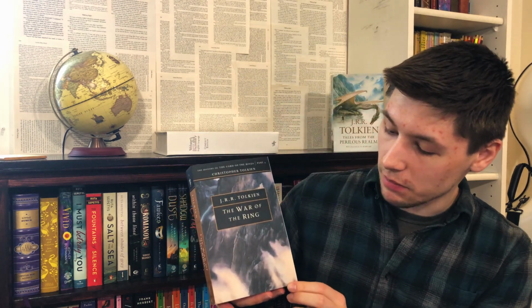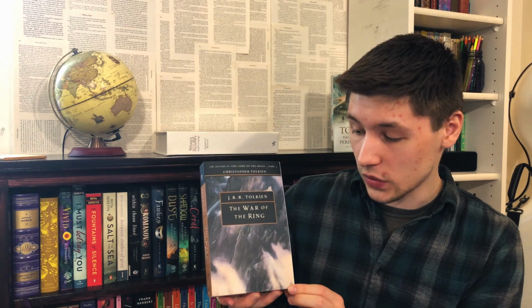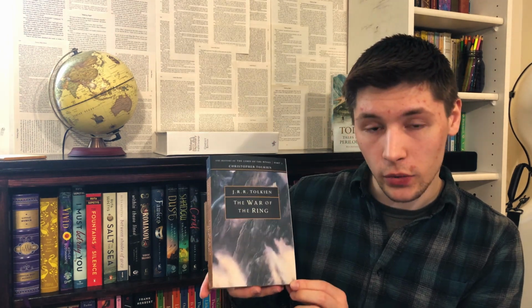Then the War of the Ring, we don't see much other than a cliff. Probably only going to give this one a 5 because we don't see anything about war, we don't see anything about a ring, all we see is a cliff. But it's still a very pretty picture. So maybe I should give that one a 4.